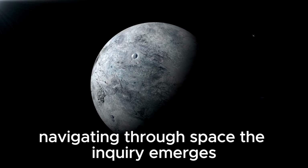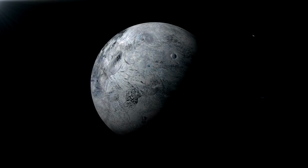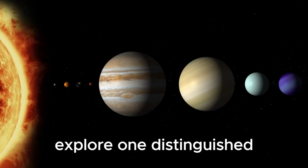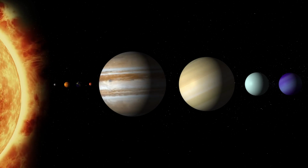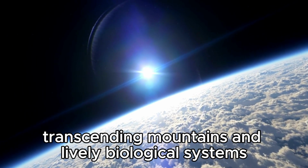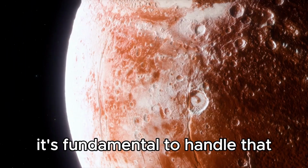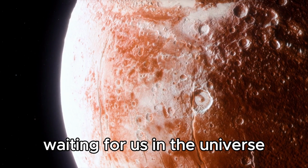The question arises: what are these unidentified flying objects? Join us as we delve into the discovery of how Explorer-1 distinguished 300 strange objects in its path through space. While we appreciate Earth's amazing natural wonders, flowing waterfalls, towering mountains, and lively ecosystems, it's fundamental to grasp that our planet offers just a brief glimpse at the glory waiting for us in the universe.